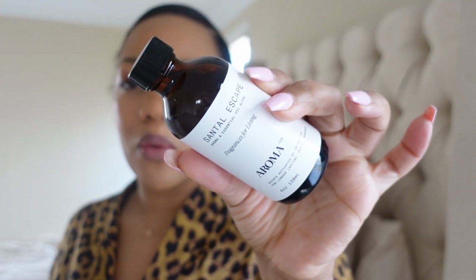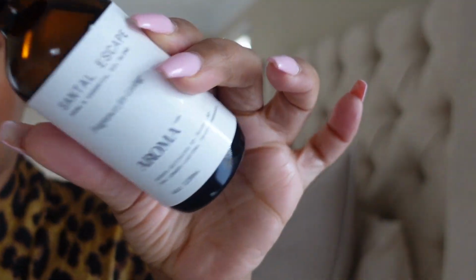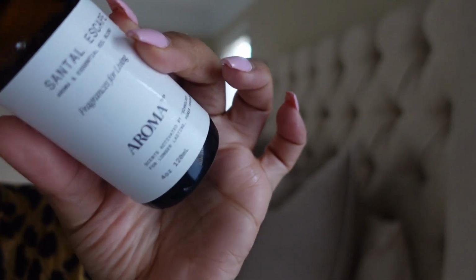Let me show you guys which one it is, even though y'all seen it. My uncle is downstairs, Uncle Rob. But this is the one that I have on right now in my room. I don't know if y'all can see that. Okay, there we go. When I tell y'all, this smells amazing. But like I said, to me it smells like a cologne. It really smells like cologne, but it just smells so good.